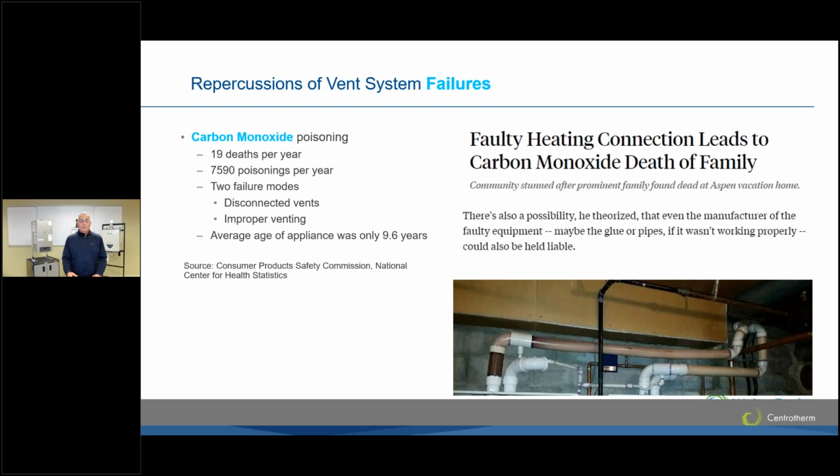So if you're like me, getting older and every year goes faster and faster, that's a blip. That's a blip on the calendar, 9.5 years. So let's not even go there. Okay, let's put in the proper material and make sure we're confident in what we have done and we've given the homeowner the best system possible.